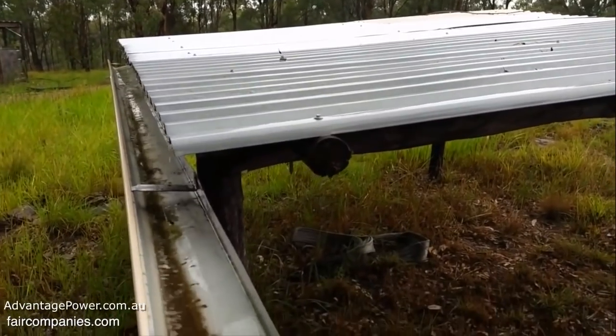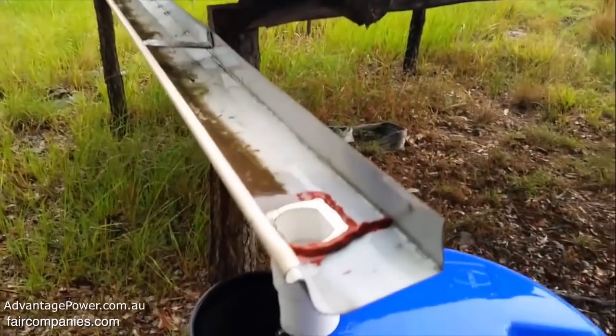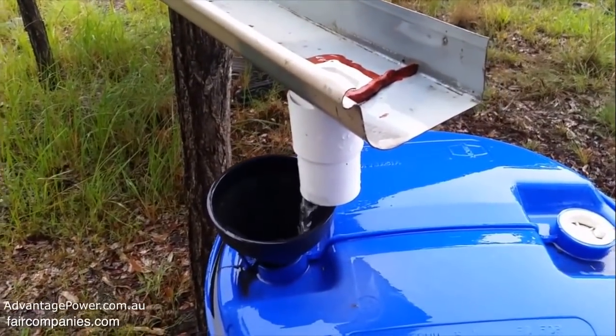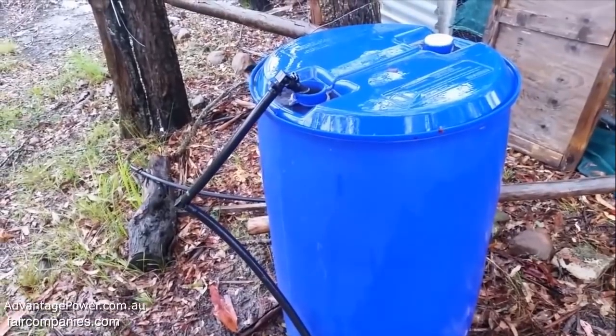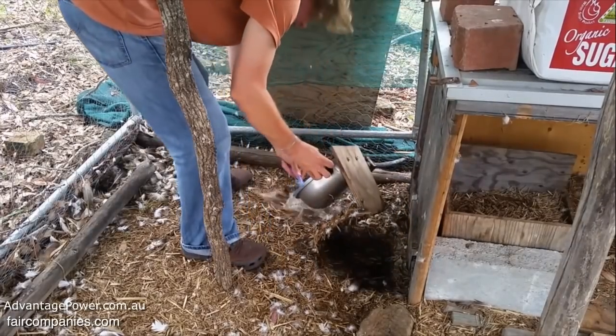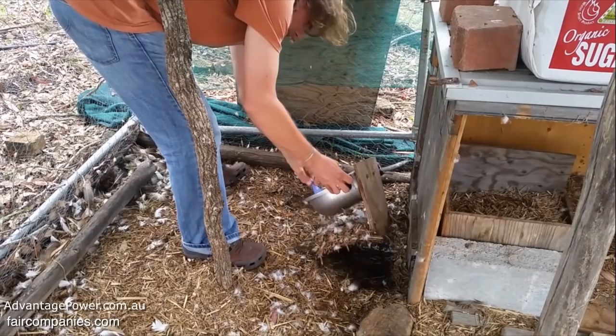This is the roof that collects the water for the Duck Hotel. It fills the blue barrel, and the overflow runs down the hill into a second blue barrel. The blue barrels give me a fairly constant supply of water for the ducks' water troughs.